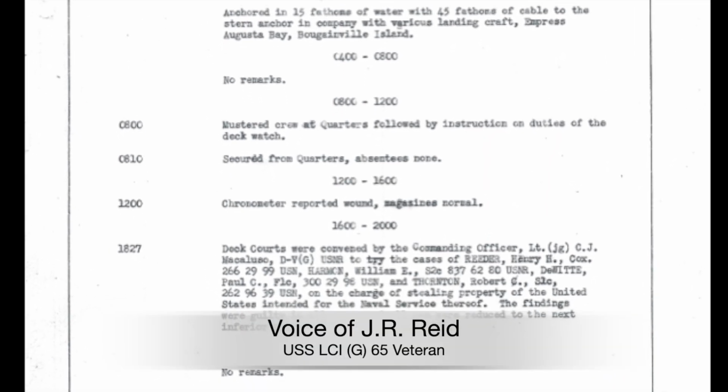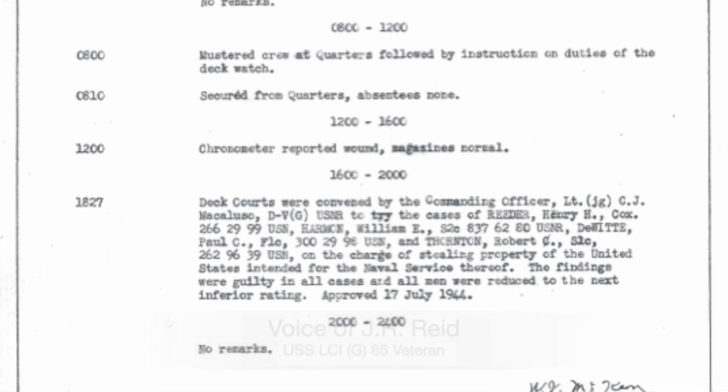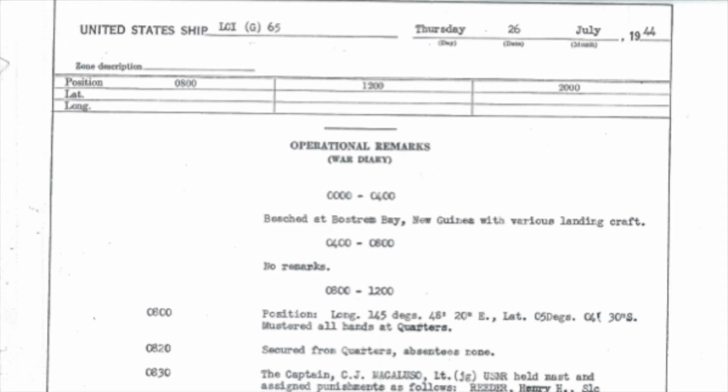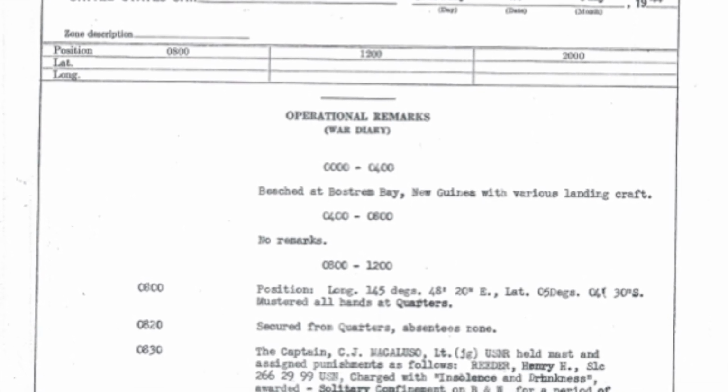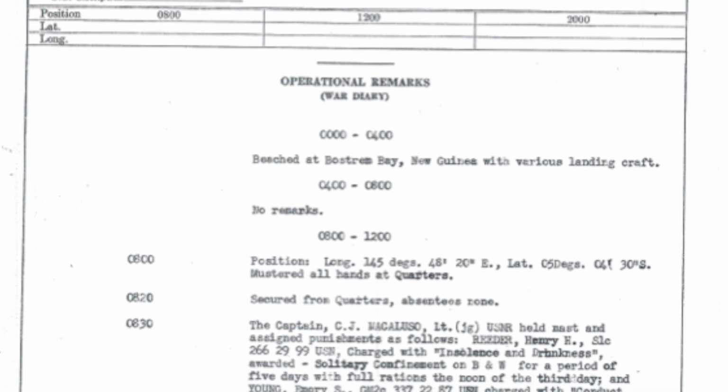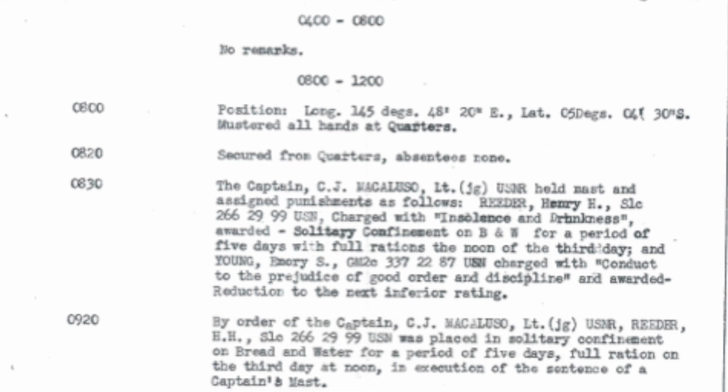He didn't get that out of the beer stealing outfit. He did something later on that they put him in the brig for. On July 26th, Reeder was charged with insolence and drunkenness and sentenced to 5 days in solitary confinement with nothing to eat but bread and water. I don't know what it was for. I guess insubordination. Let's see, they got here July 17, 26, 34, 44, stealing and drunk and insolent. They've got over here solitary confinement, so I don't know what all he did.